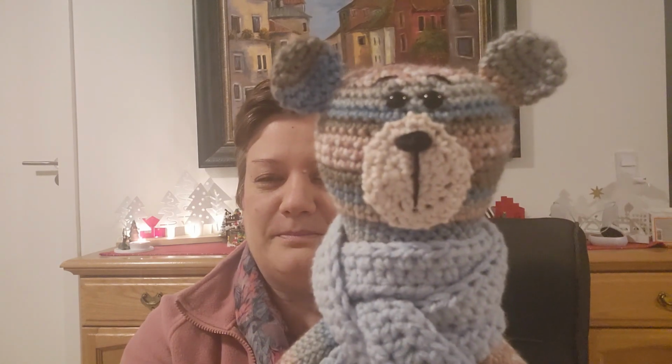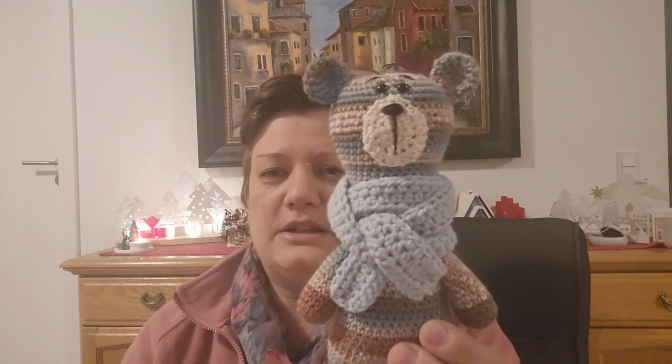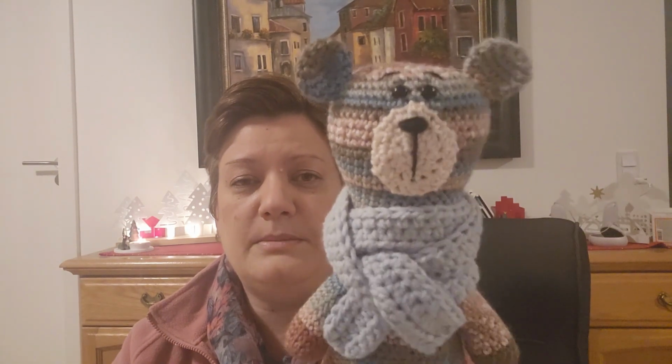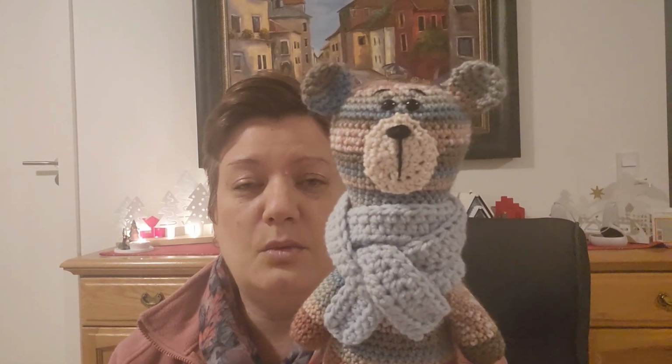Now this pattern I found on a designer's blog. It's called stuffedheartscrochet.weebly.com, and I will link the blog down below where I found the free pattern. I used it in a fingering weight yarn. This was lovely yarn that was gifted to me. So a fingering weight yarn and using a 2.5mm hook. The scarf is made from my leftover Crochet Society advent calendar yarn, and with that I used a 3mm hook. It is a DK weight. But of course, you can make this bear in whatever weight of yarn you feel like.